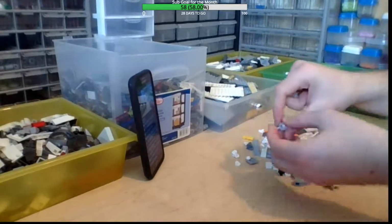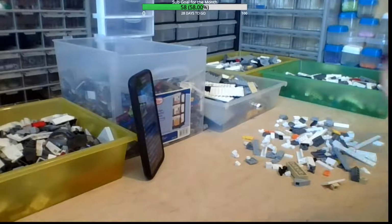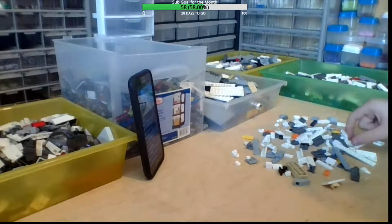I need to remember, things that look like this, I'm considering wheels for the moment, so I'm putting them with the rest of the wheels and not with my specialty parts. Not at the moment, at least.